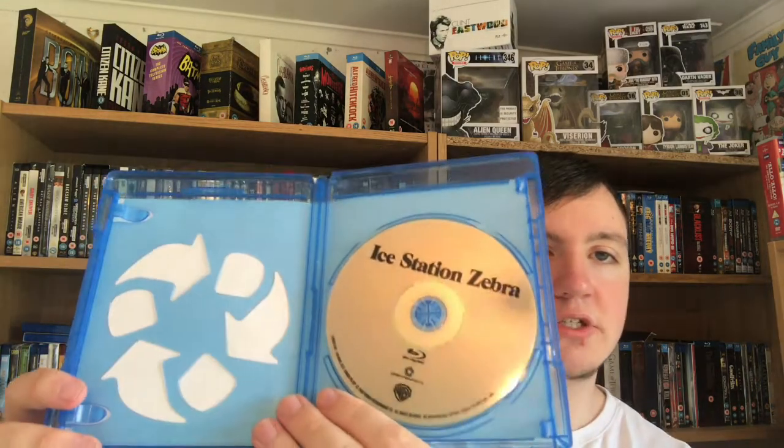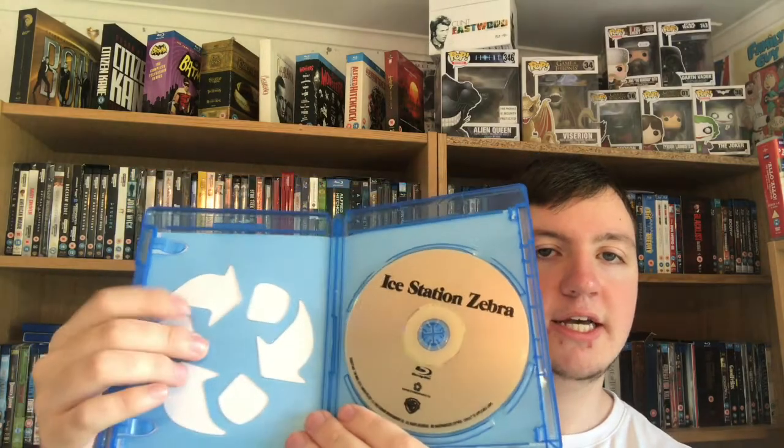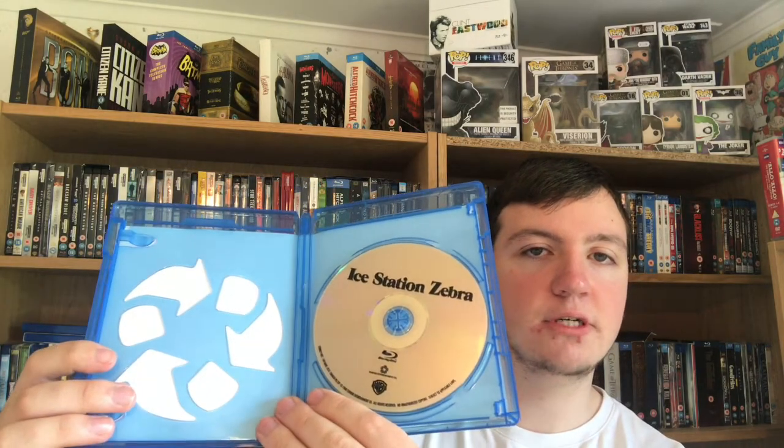Now this isn't new, it is opened and used, but it seems to be in perfect condition. So there's the disc if you want to take a look. It is a cheap eco case unfortunately, but oh well. But yeah, Ice Station Zebra, I really recommend checking this movie out, and I'm sure it's cheap in America. I think the Blu-ray has been out for a number of years now.